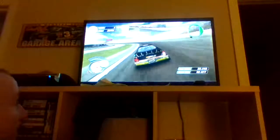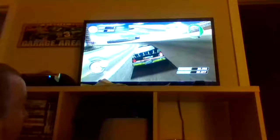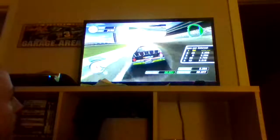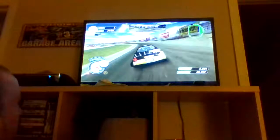Dylan Murray is starting to gap Jimmy Johnson, this time by 2 seconds. You just see him really start to pull away off of 4. He's got 2.3 seconds to Jimmy Johnson, another extra second to Bill Elliott, with Tony Stewart and Ryan Newman rounding out the top 5.